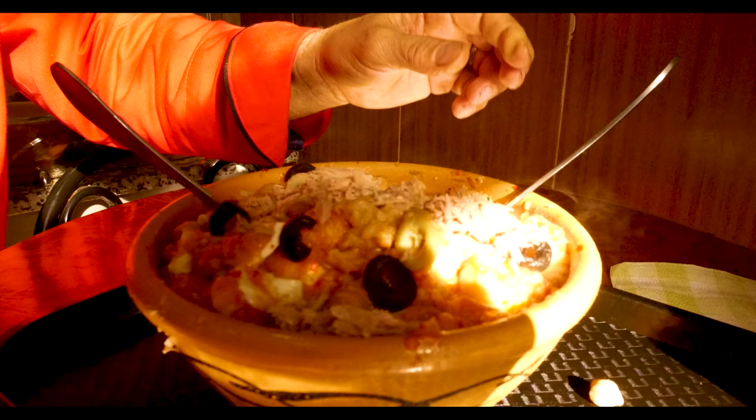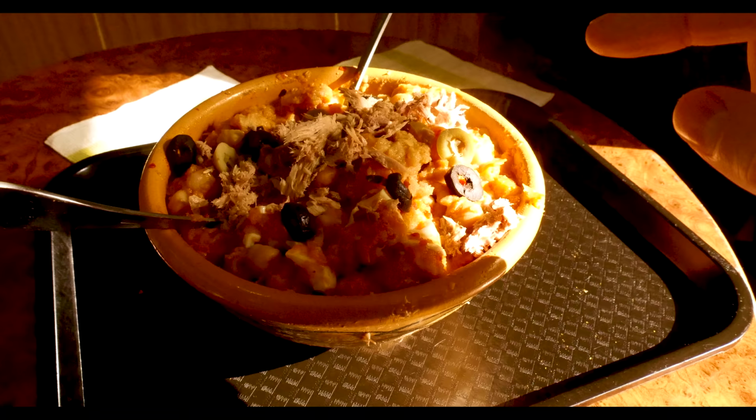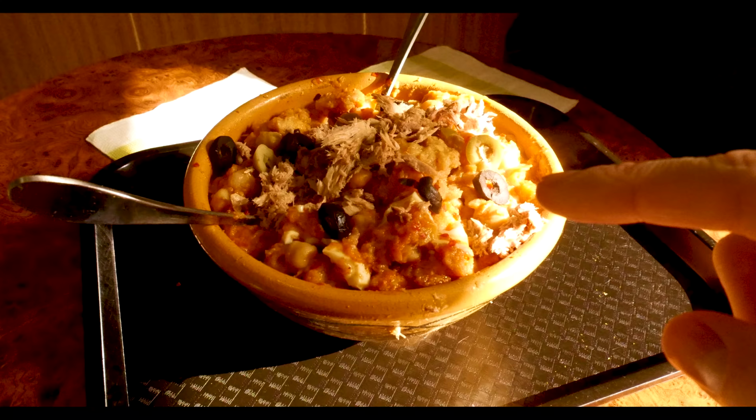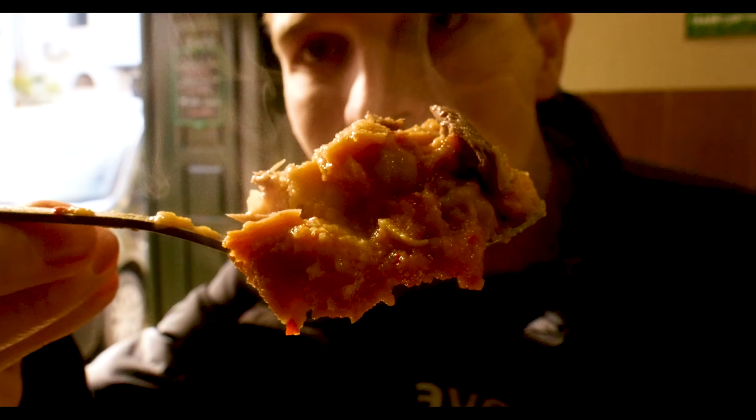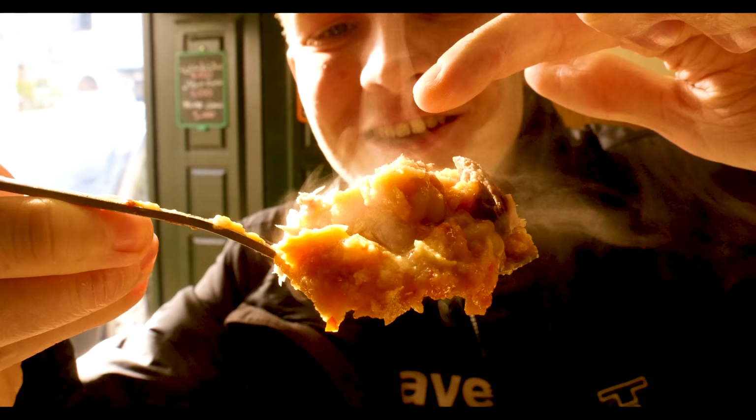Shukran. All right, so this is a lablabi, which is basically like a chickpea stew with olives, tuna, some bread, and it's all just mixed up together with some spicy harissa paste, which is like a chili paste. This looks amazing. It's smoking hot, and you can sort of see some of the chilies from the harissa that's in there. So I think this is going to be spicy. Oh wow.